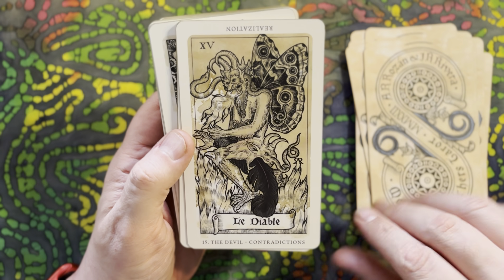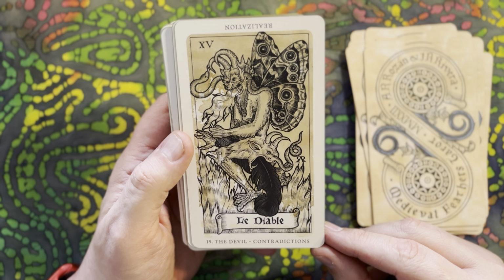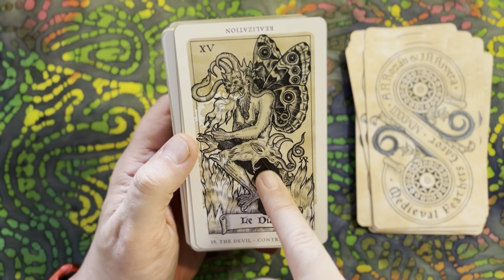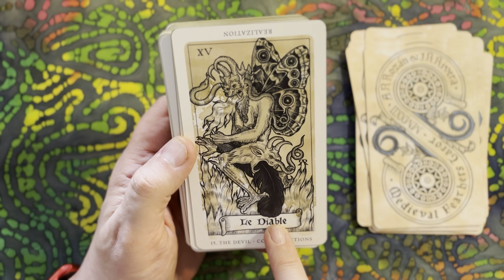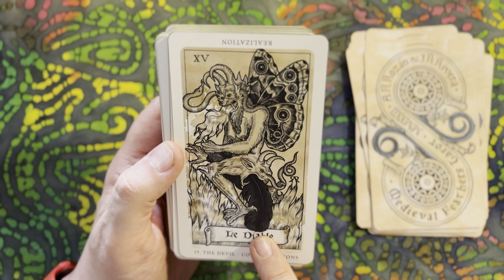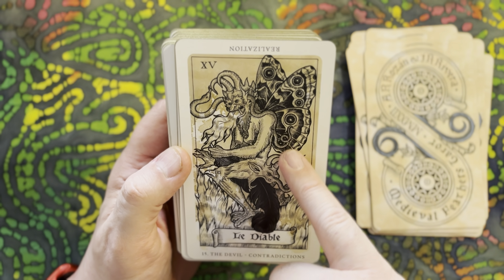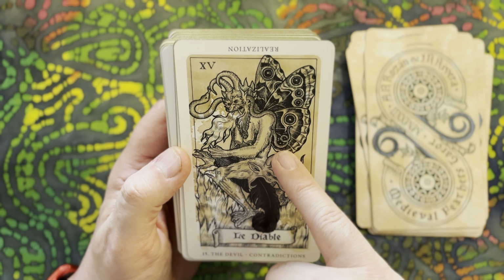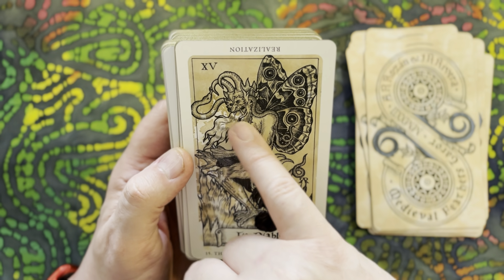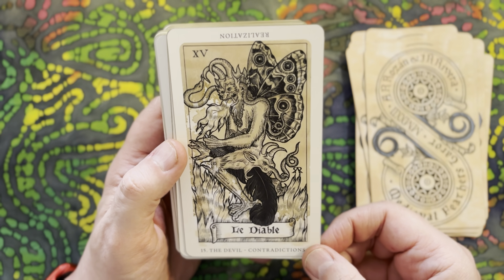Oh, love the Devil. Contradictions. Okay, I love the fire. Is that his butt taking a bite out of this feather? Look at the butterfly wings. That's quite unusual for the wings of a devil, but I love it. He's got these serpents coming out of his head as well. Wow, what a great Devil card.